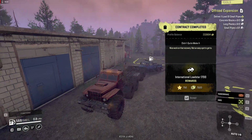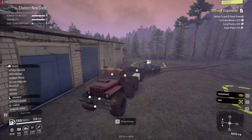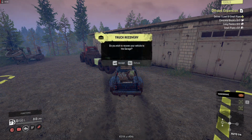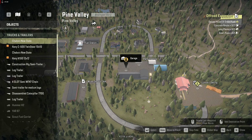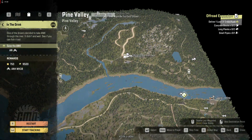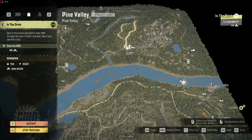Disconnect that. Accept that. Let's jump in that truck. We should be able to jump in it now. And return it to the garage. And then normally you have to return to the garage to fix body damage. The DevTools menu fixes body damage besides doing all the other repairs.